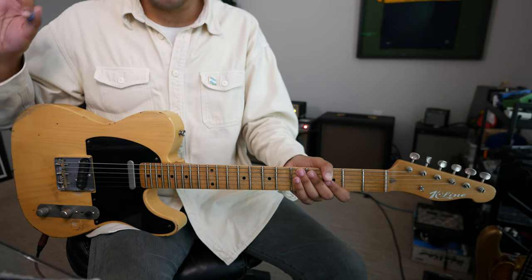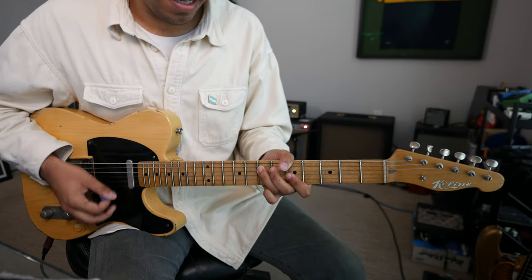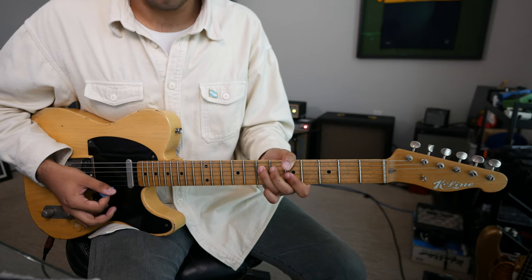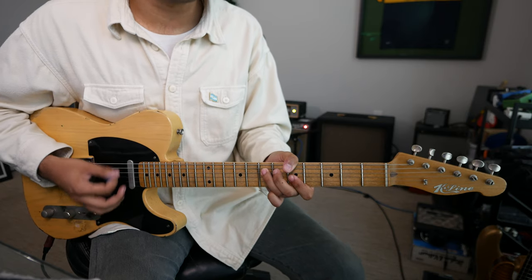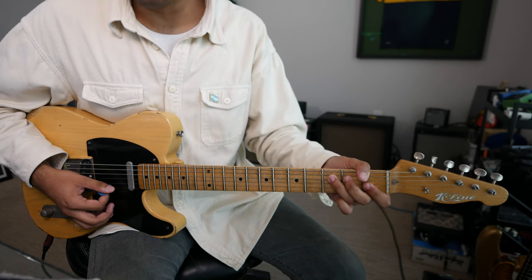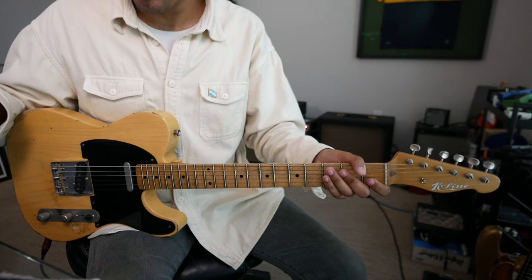Now comes, for me, the best part of the whole song. I guess we can call it the bridge. A minor, C, F, G. There I'm doing G major, G sharp minor, A minor, C, F, F minor, the money chord, back to C. So good. So out of the chorus into the bridge, something like this.